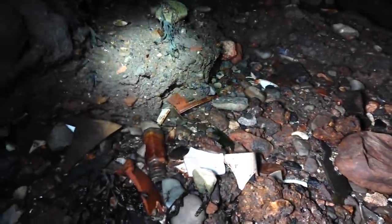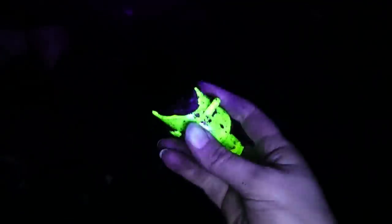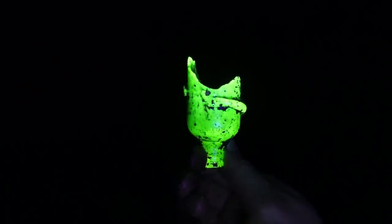Right, we're gonna do some more searching around down here, I think. Sitting in the dark again, because bam! Huge chunk of radioactive glass down here. Oh wow, look at that! That's crazy. It's just, it's so beautiful. The way it glows like that is incredible. Radioactive glass, that's so cool. It's so cool to see it at night.